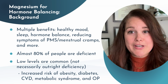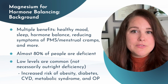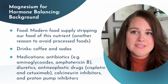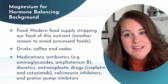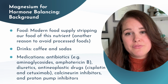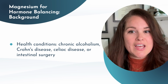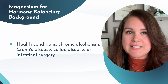Many of us might not even realize we're running low on magnesium, even if we're not outright deficient. But both are concerning because low levels are associated with obesity, diabetes, cardiovascular disease, metabolic syndrome, and osteoporosis. Between the modern food supply stripping out food of nutrients, which is another reason to avoid processed foods, and some medications like certain antibiotics, PPIs, diuretics, those are all depleting our bodies of magnesium, and therefore we can end up with a deficiency fairly easily if we're not intentional, so supplementation can be incredibly beneficial. Of course, certain health conditions, particularly GI health issues, can also set patients up for deficiencies, so just something to be mindful of as well when optimizing a supplement list.